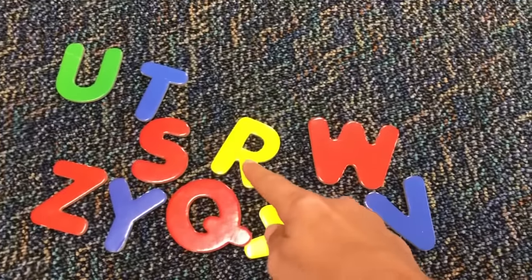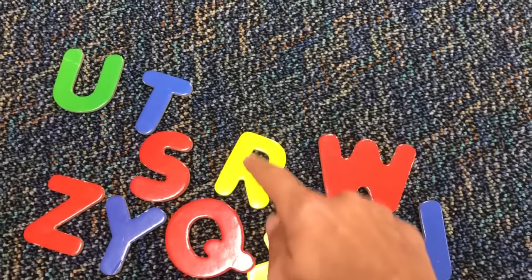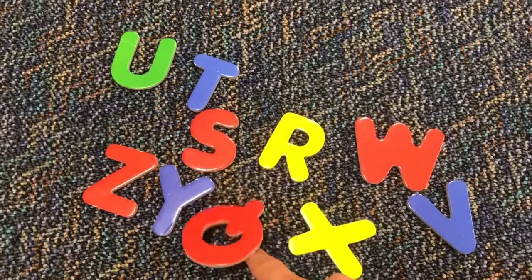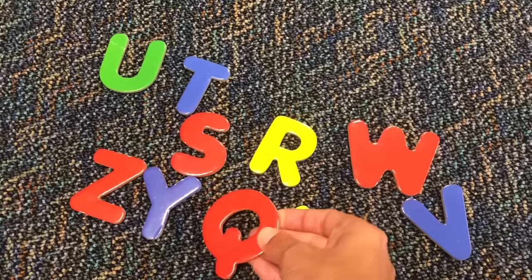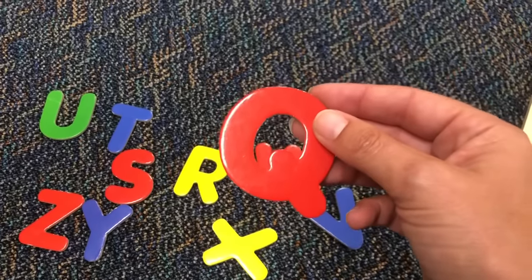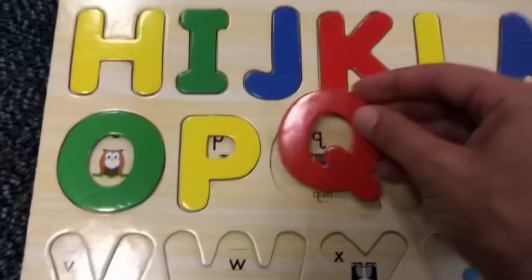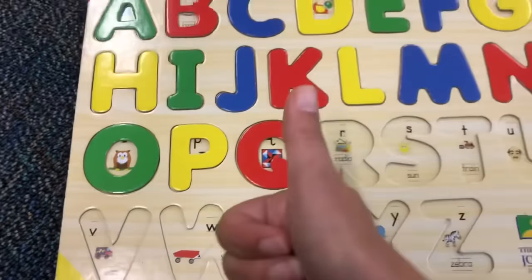Oh, it's below the R? Is this... I don't see... oh, that's not below, that's on top. We need to look below R. There it is, it was right below R. Good job. And what color is that? Red, you're right, it is red. Let's put that in there. Perfect fit. We're doing so good.